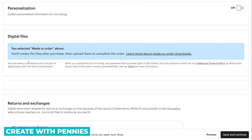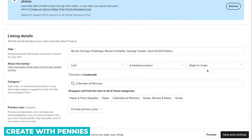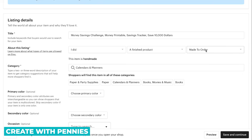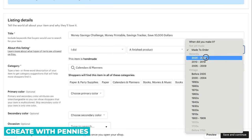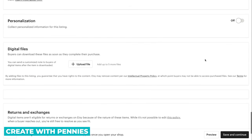So now we're down to digital files, and this is basically where you're going to have either digital files or all of the shipping information. Since I do a digital shop, I have digital files, and I did select made to order above, which was not actually what I meant to do. If you made a mistake, you can always scroll back up to your listings, click the drop down, and then change it. So I'm going to select the made recently option.